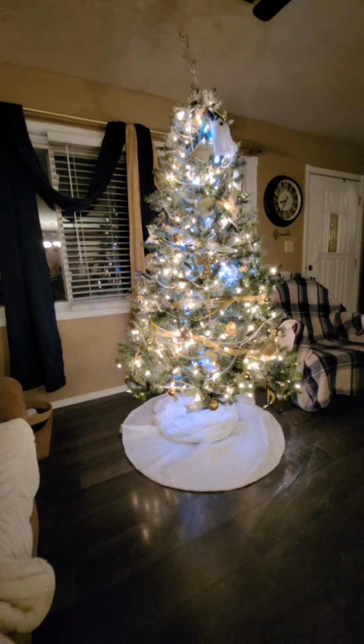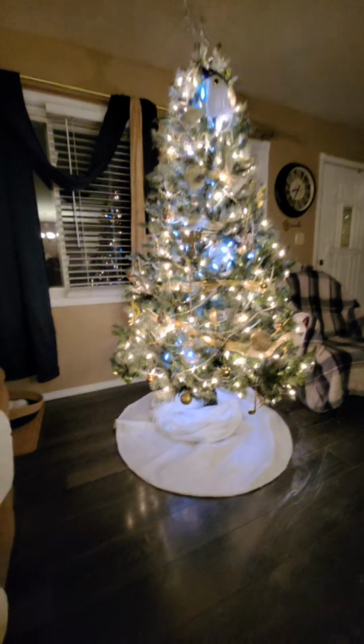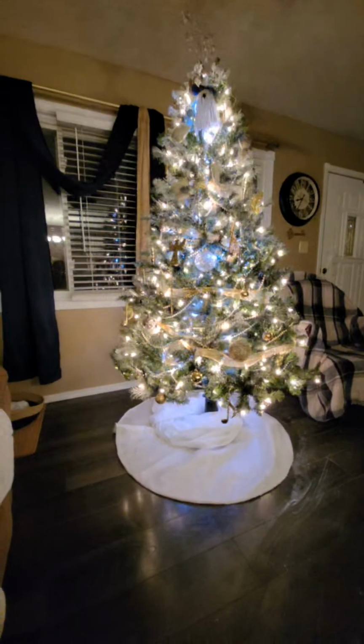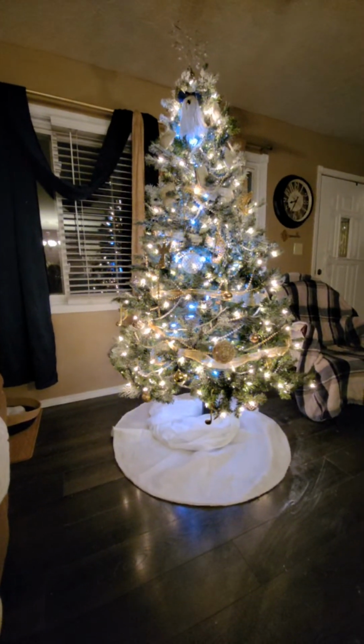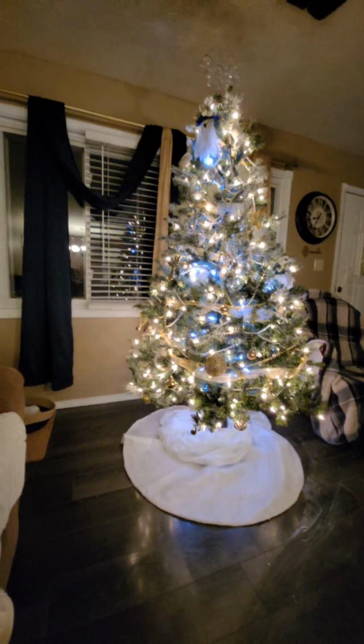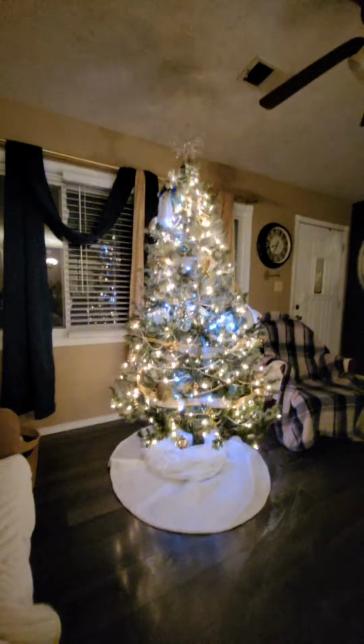Yeah, like I said, my daughter has an absolutely huge family. Her mother is one of nine siblings, so that family is enormous. So that's part of where that comes from. You love Christmas trees? Yeah.